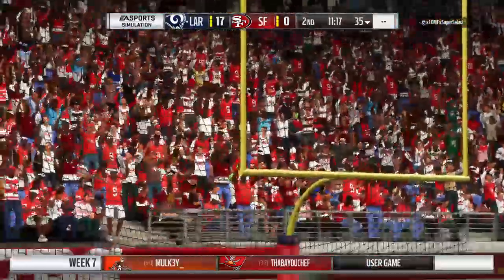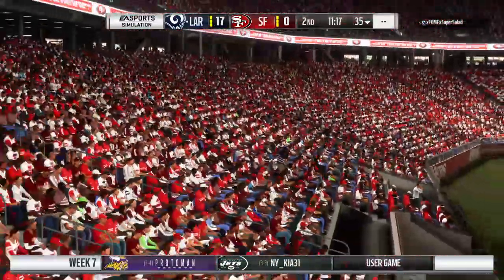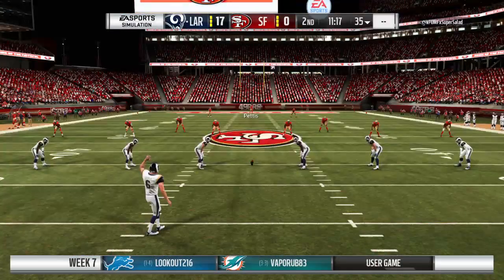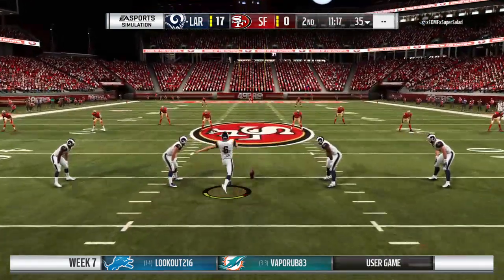These kickers now, it's like we take them for granted. Kicks like that used to be such a big deal, and now you just expect them to make it. Yeah, you're exactly right, and we shouldn't take them for granted. But I have a theory about it. You want to hear it? Yep. They are more athletic now than ever before.